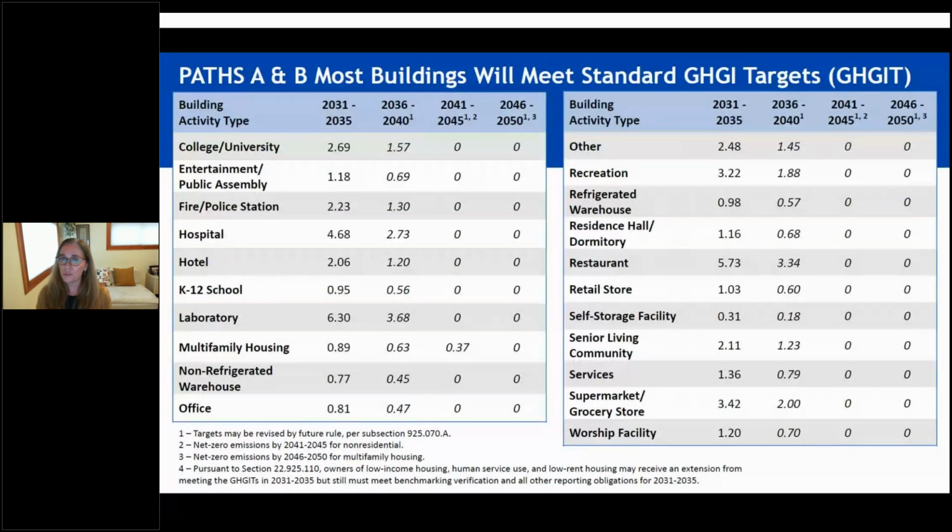So this is the standard targets chart that's just pulled from the legislation and made a little bit prettier for this slide. So you'll see we have various different building activity types. The targets are set for 2031 to 2035 in the legislation. They will not be changed during this upcoming rule process. The ones in the future that are in italics, part of the flexibility is that those could be updated.